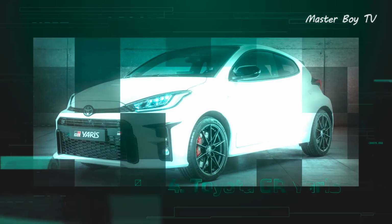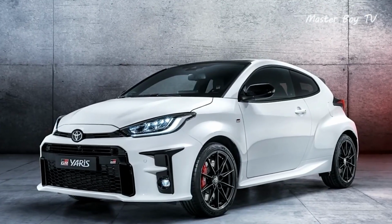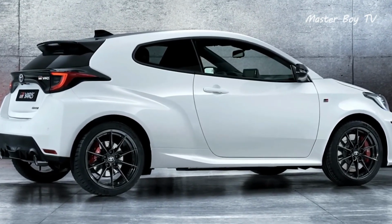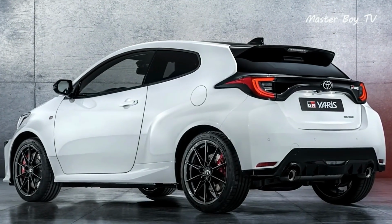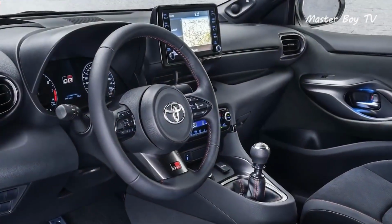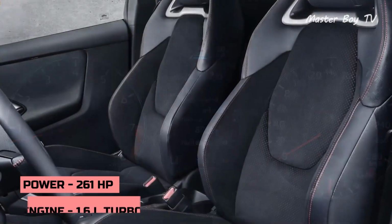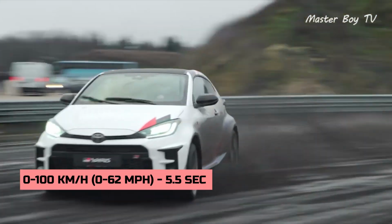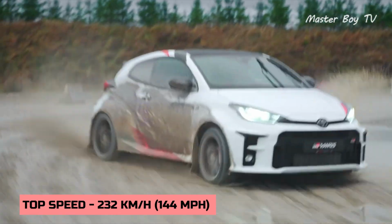Number 4. Toyota GR Yaris. Toyota has peeled off the stigma of making boring cars by releasing some exciting and highly anticipated cars, such as the GR Yaris. The GR Yaris shared very few parts with a normal Yaris and is a rally-based car that is powered by a unique turbocharged 1.6-liter 3-cylinder engine producing 261 horsepower. The 261 horses produced are sufficient to mark 0 to 100 km/h in 5.5 seconds and to gain a maximum speed of 232 km/h in stock condition.